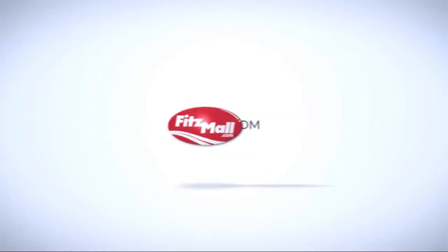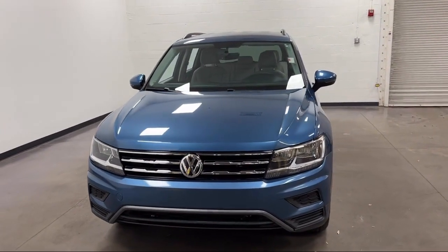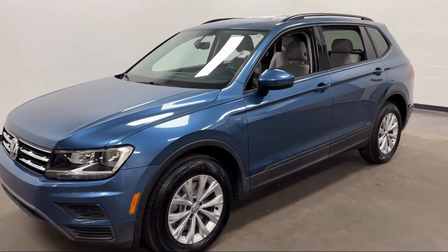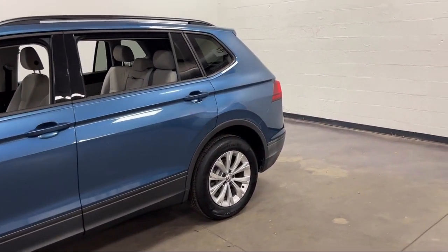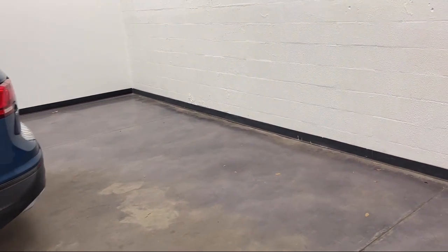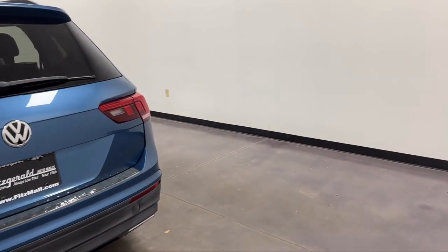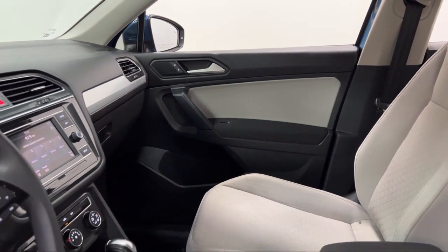For over 55 years, the Fitzway has been satisfying customers time and time again. And here's a look at another one of our great vehicles from our huge selection. It comes equipped with power door locks, auto locking, electronic parking, audio touchscreen display, safety brake pedal system, steering wheel mounted phone controls, 6-speaker audio system, USB auxiliary audio input, front overhead console, smartphone integration, Apple CarPlay, telescopic and tilt steering wheel, and has less than 35,000 miles on the odometer.